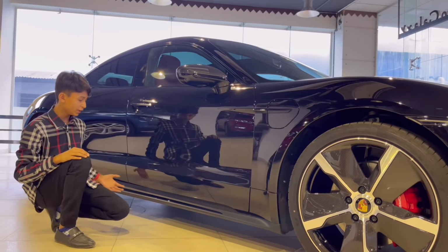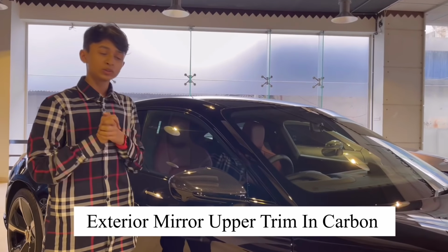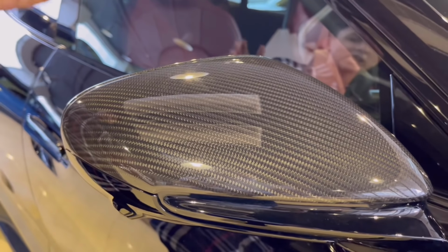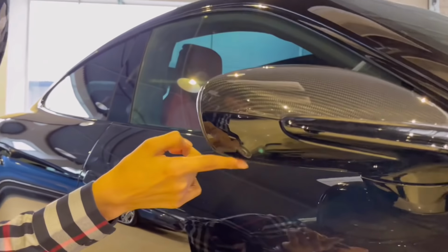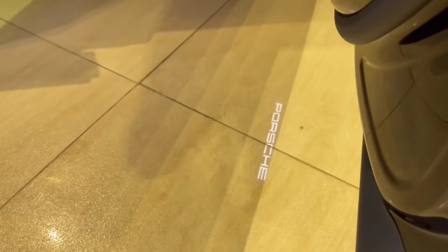So if we come back here, this is the full side profile I showed you once, and then if we get up, these are the mirrors. These are a 1,100 pound option to get the full carbon fiber exterior mirror. So you can see it has very good attention to detail. You have a camera here, because this car has the surround view camera, and a light here at night. But when you open the door, there's a Porsche written down here on 4 of the doors, so it's on the rear door too. So if you open the rear door, it's on both of the doors.